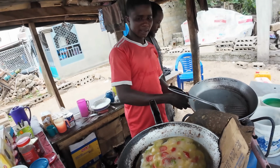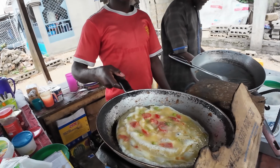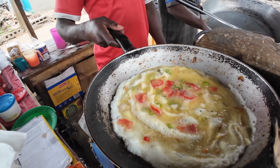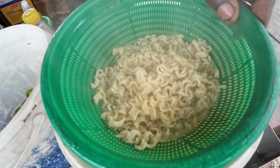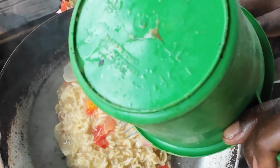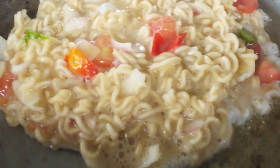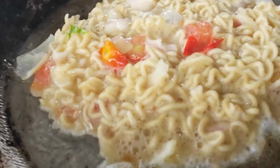So we have this guy frying our eggs. Looks really nice. Now they are frying my indomie.